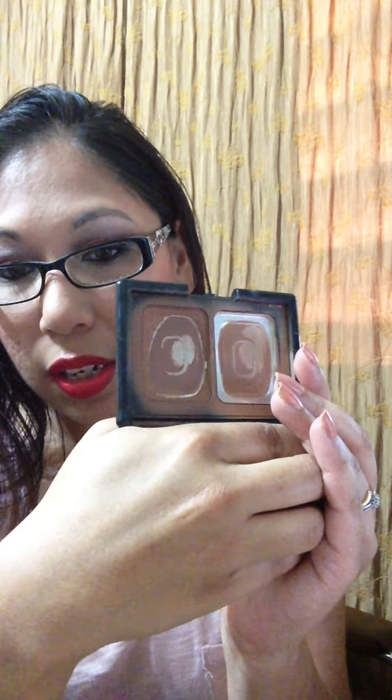I have them right here with me, and they range from drugstore to high end. The first one I'll start with is what I'm actually in project pan with, and that'll be my e.l.f. blush and bronzer duo in St. Lucia. I love the bronzer, and this is what it looks like, and I am working feverishly to finish this bronzer.